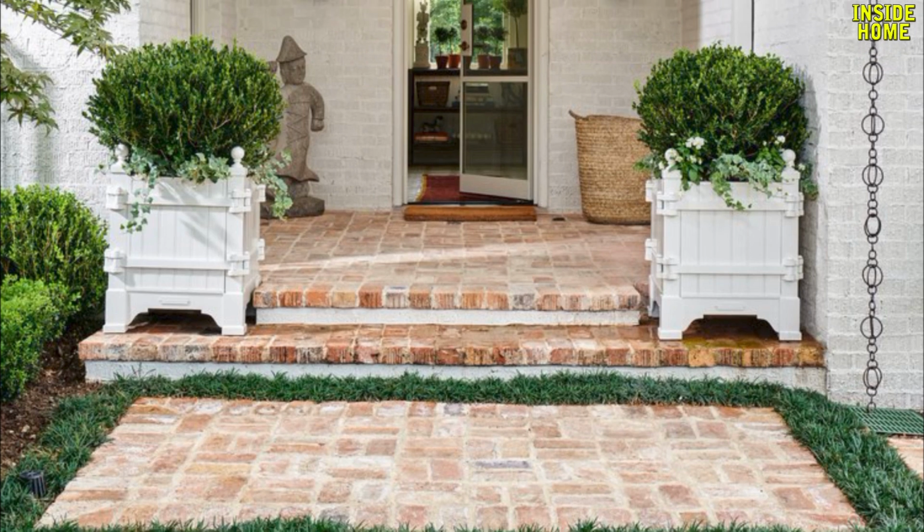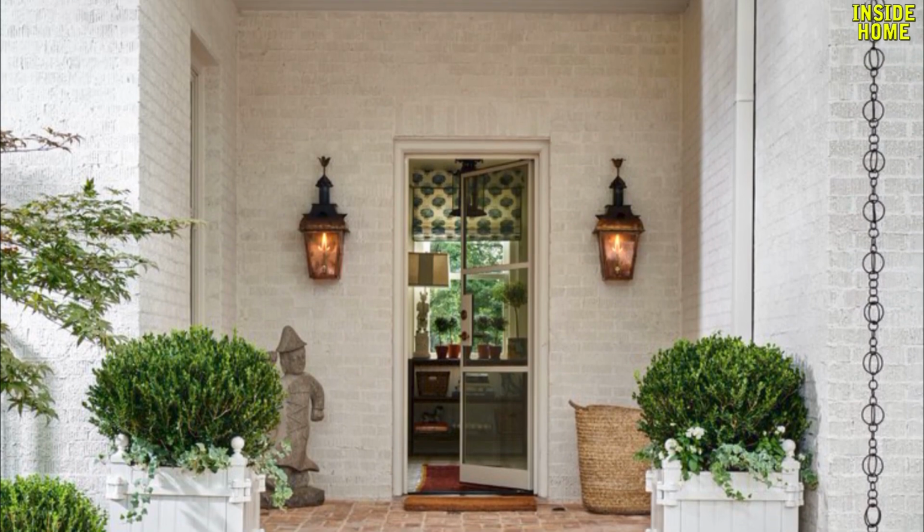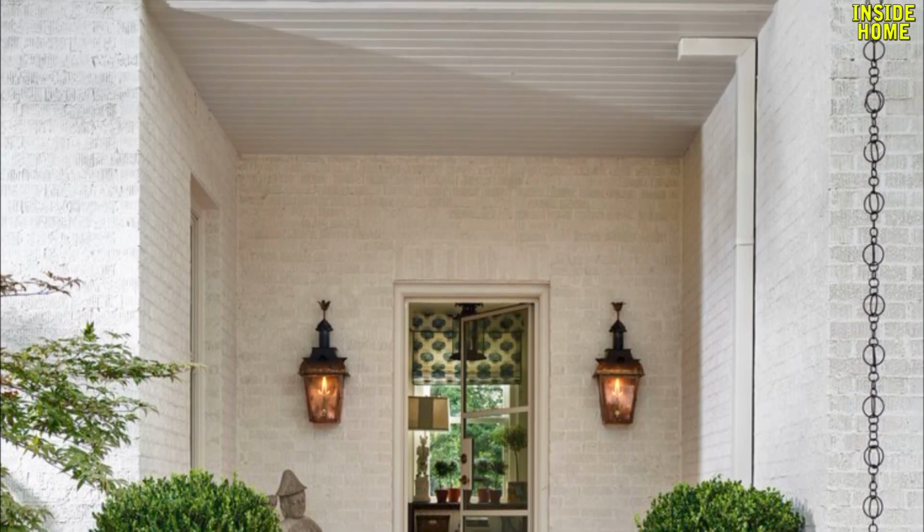This project exemplifies this philosophy, showcasing a harmonious mix of traditional architecture and modern design elements.